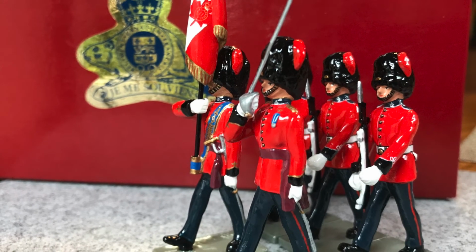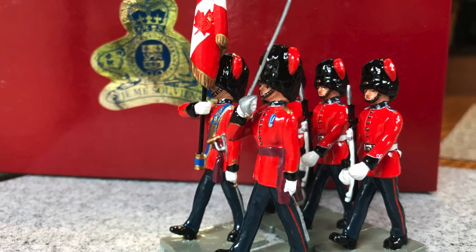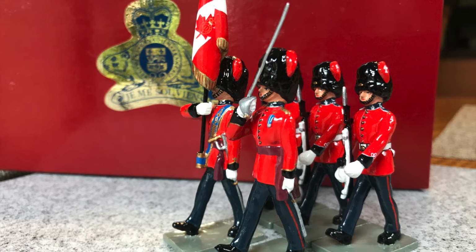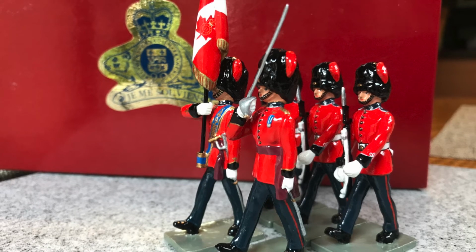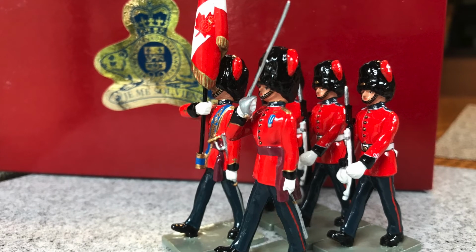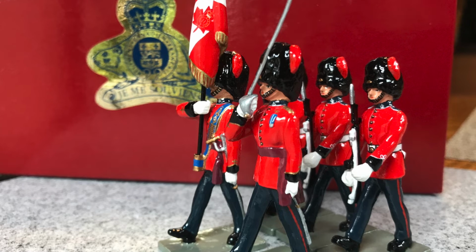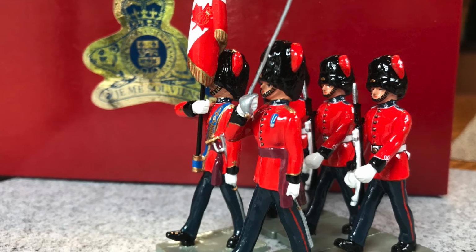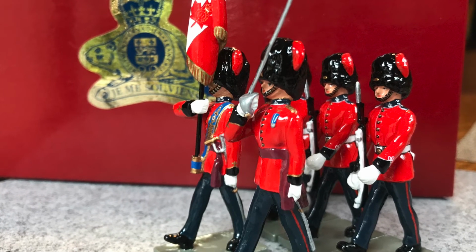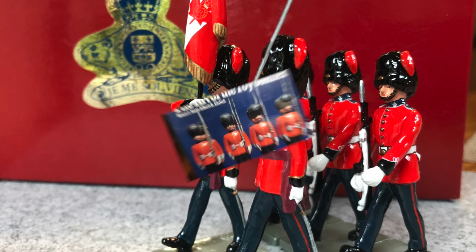Number 8 is my box set of the Color Guard of Canada's Royal 22nd Regiment, what we call the Vendus, that my in-laws bought for me for my birthday one year. It's a limited set, number 53 of 70, and I was totally taken aback by this gift. I didn't even think they knew I had a small collection of toy soldiers, but this was a super nice gift, and I'll always cherish them because they came from my in-laws.